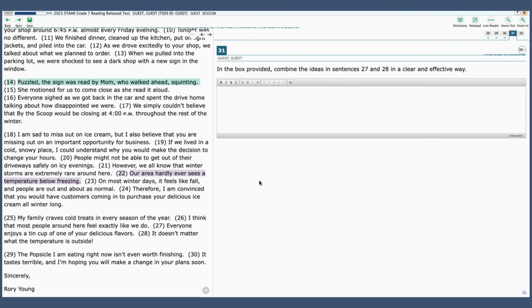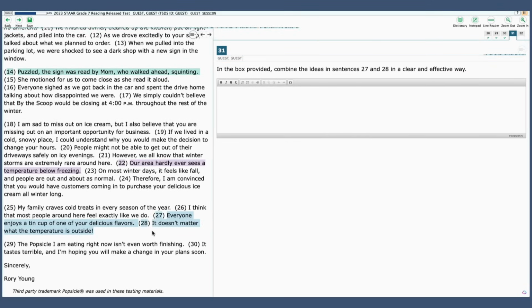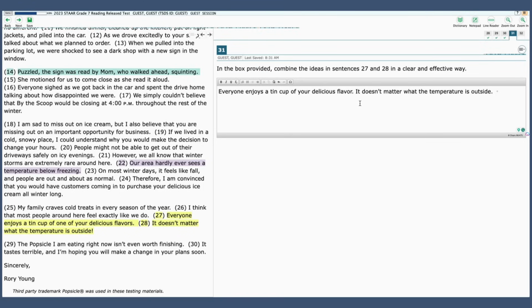31. In the box provided, combine the ideas in sentences 27 and 28 in a clear and effective way. So let's look back at 27 and 28. Everyone enjoys a tin cup of one of your delicious flavors. It doesn't matter what the temperature is outside. So what I like to do on these combining sentences is just have students begin by typing both sentences in. All right, so now that I have both sentences in there, we can begin to try to combine them.